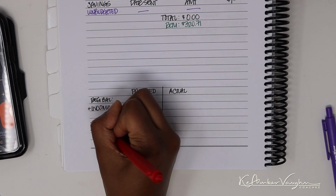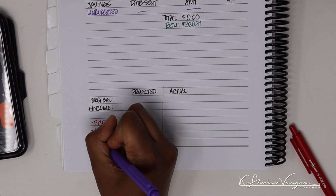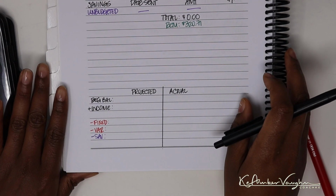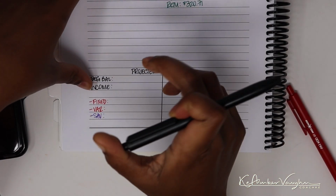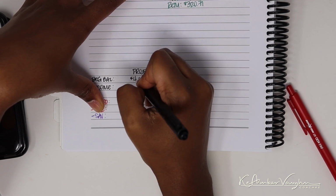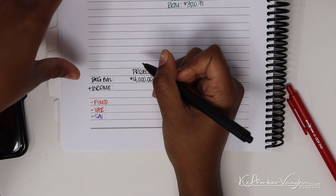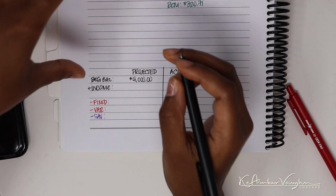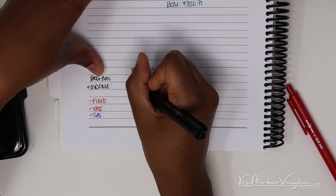Minus variable. Minus savings. So down here, because I pay for 99.999% of everything with my credit card, this is reconciling my checking account. I always start my checking account at $4,000 at the beginning of every budget. So at the end of every budget, whatever's in excess, I send off to savings. So I already did that. Even though the videos are coming out backwards, I've already cleared everything out.